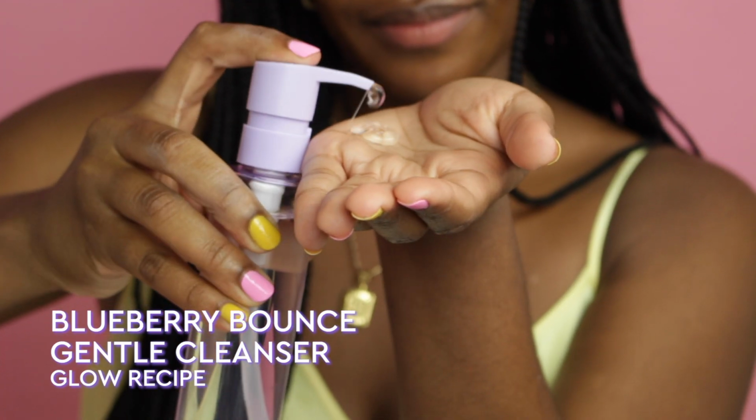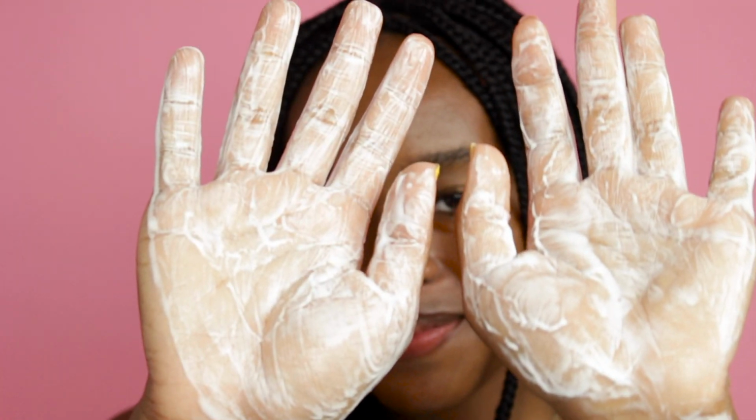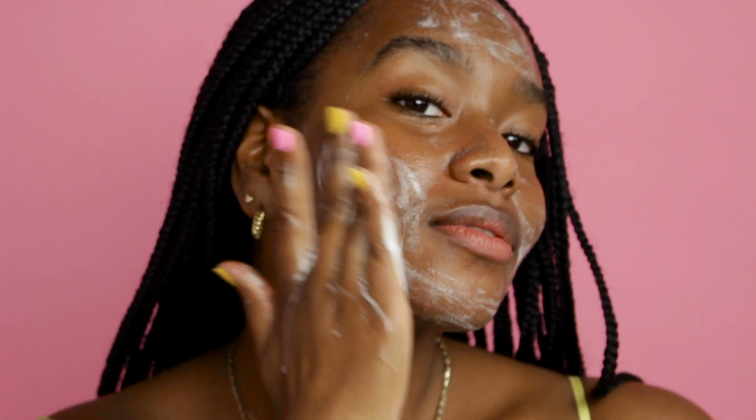If you're experiencing sensitivity, your skin's protective barrier may already be compromised, so make sure you're using a gentle cleanser, specifically one that's sulfate-free and doesn't use harsh surfactants. We made our Blueberry Bounce Gentle Cleanser sulfate-free and with a mild and natural cleansing agent, so it won't strip your skin. It's also full of blueberry and other berry extracts that protect and strengthen your skin.